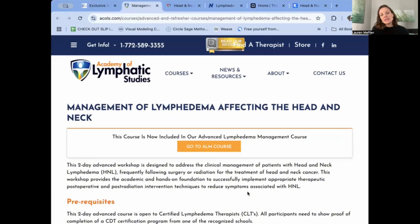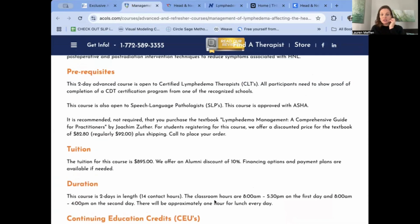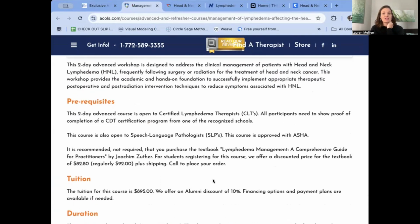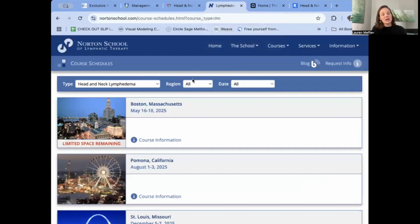The ACOLS lymphatic study course, this particular course I took about 5 years ago, and this is a 2-day course. This course is across 14 hours. And I am a bigger fan of the 2.5-day course, just to be honest, but I'm also very biased, in full disclosure. I teach it. So I think that extra half day helps with compression and elastic taping, and in the Norton course we're able to cover that.